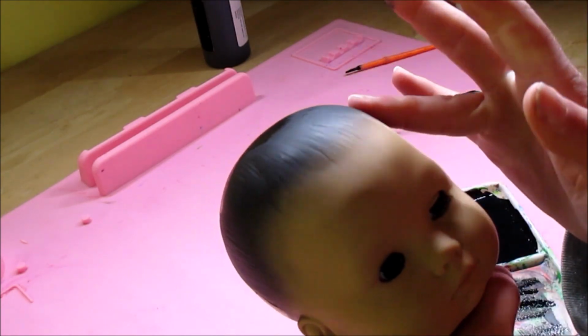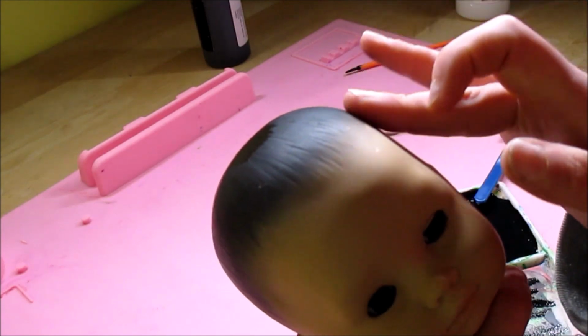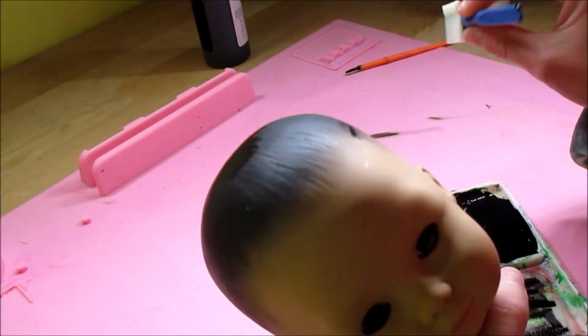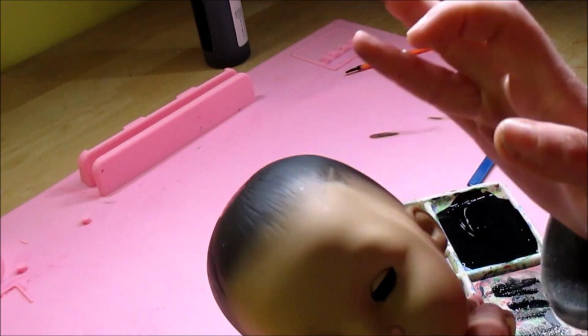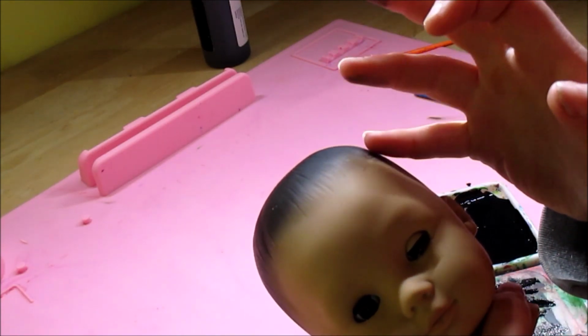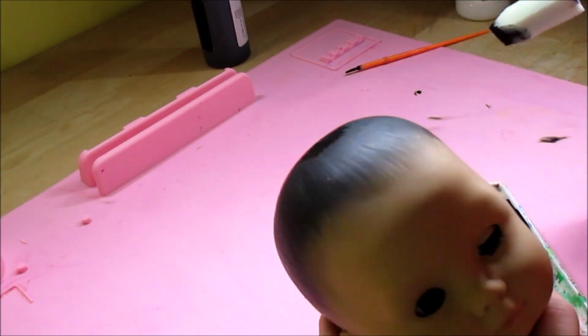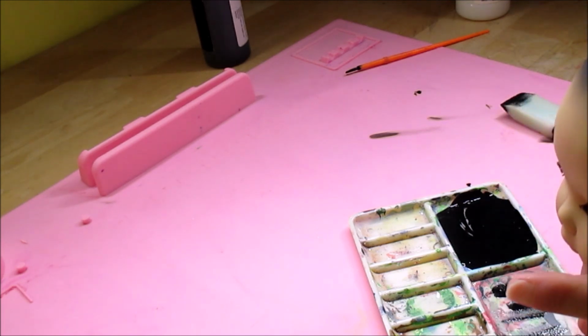Or my fingers. I go back and forth a lot, especially by the hairline, because they must have airbrushed this paint on in the factory and I don't have an airbrush, so I wanted to create a fade, and it was not something that's easy to achieve without an airbrush. She also had that random streak where something cut into the paint and dragged it where it shouldn't be.